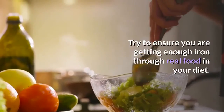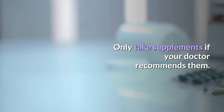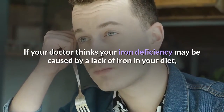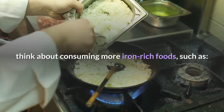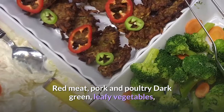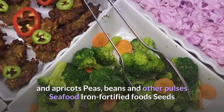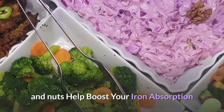Try to ensure you are getting enough iron through real food in your diet. Only take supplements if your doctor recommends them. Eat iron-rich foods. If your doctor thinks your iron deficiency may be caused by a lack of iron in your diet, think about consuming more iron-rich foods, such as red meat, pork and poultry, dark green, leafy vegetables, such as spinach and kale, dried fruit, such as raisins and apricots, peas, beans and other pulses, seafood, iron-fortified foods, seeds and nuts.